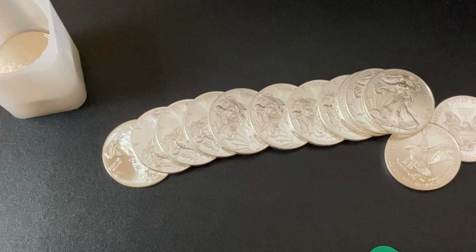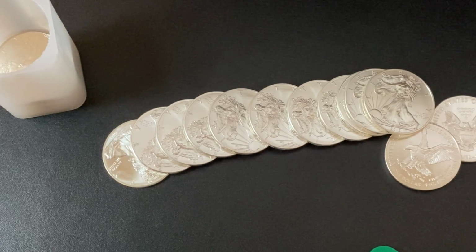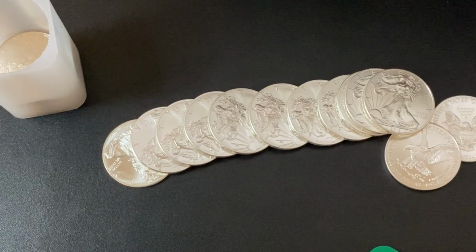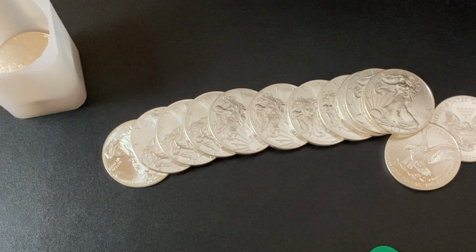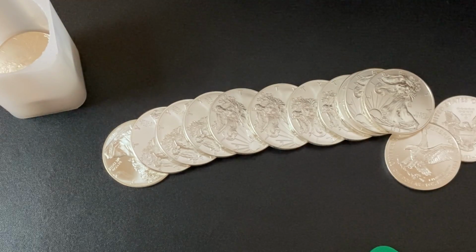And how has this affected the price of these coins? Well, when there's lots of demand but a low supply, the price skyrockets. Now, this is not really causing the price of silver to go up, but it's causing the premium that you have to pay to obtain these coins to go up. The actual amount of money that these specific coins cost is skyrocketing.